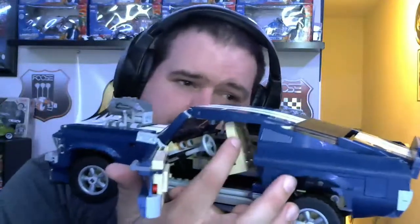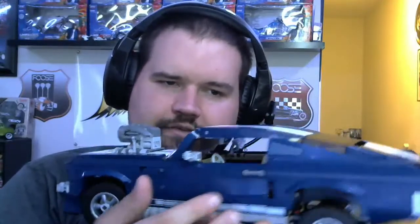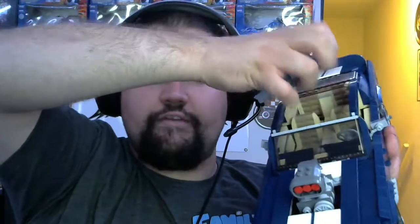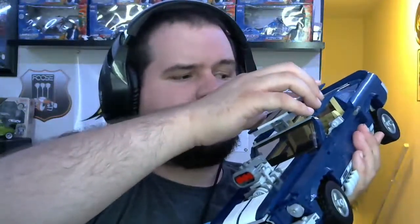Yeah, so it's a really cool set, man. It is awesome. Now the roof actually is really cool because you can lift off the roof and display the interior, which is kind of cool. If you want to leave the roof off, but I'm not going to. But you can actually show off the interior, which is pretty awesome.